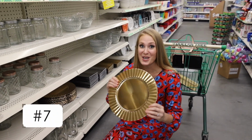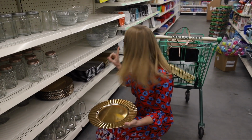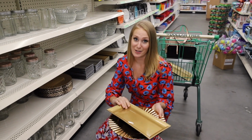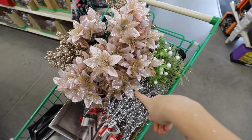I don't want you to miss this. These gorgeous chargers. This is perfect for the holiday. This is a brand new product. And what's more, they have these trays for only $1. My friends, if you need an easy centerpiece idea for $10, I've got you covered.